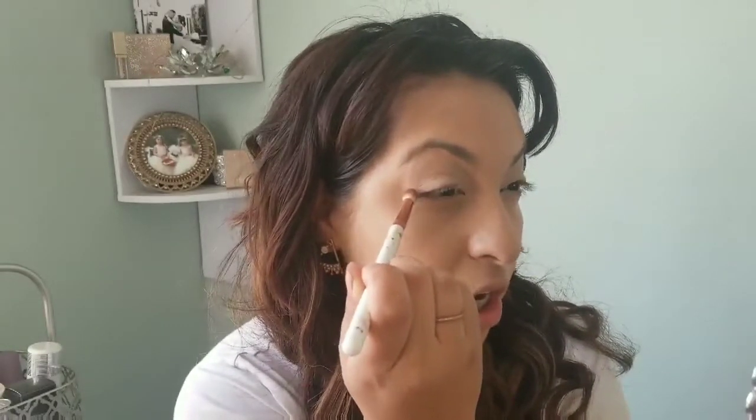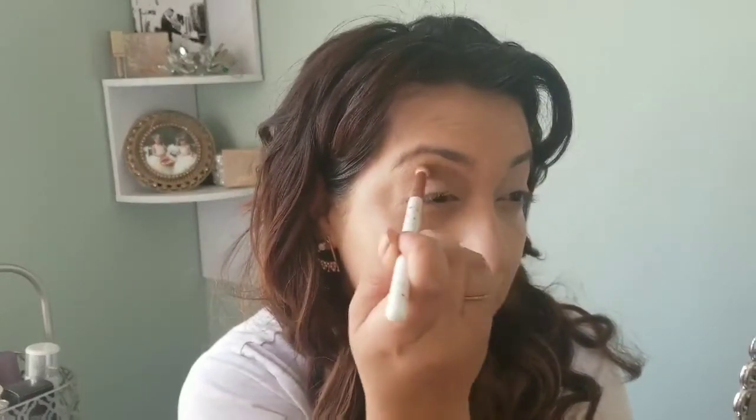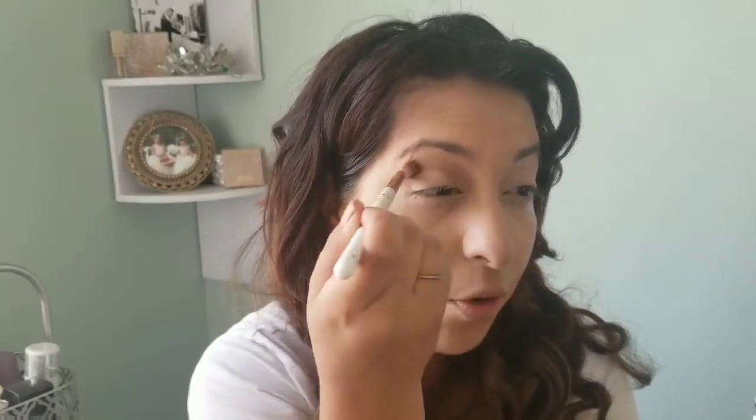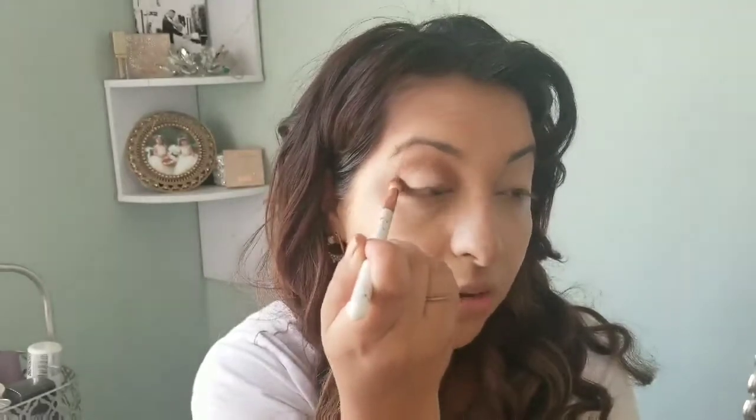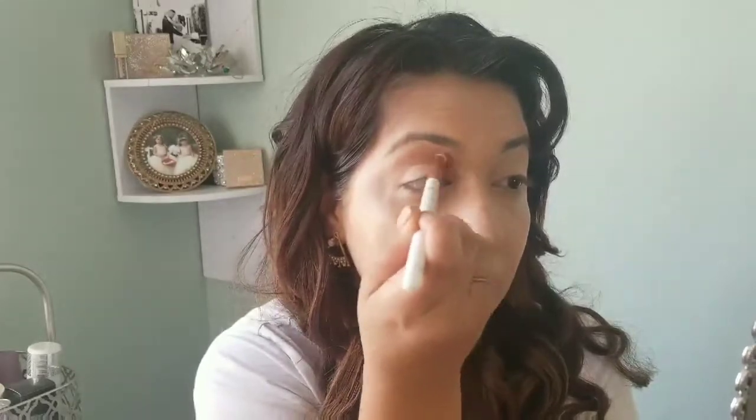I'm just finding my crease right here, and I'm just going to put it on there, just like this, really lightly. And I'm going to bring it all the way down my inner corner. You don't have to. For me, I don't like when my inner corner looks super light, so I am doing that.